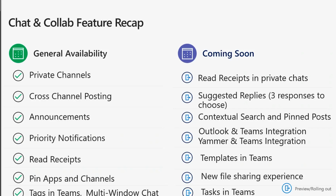Yeah. All right, and then Tasks in Teams is a combination of To-Do and Planner, and then your tasks. So it's one app for all of your task management, which, you know, managing them in several places has been very difficult.